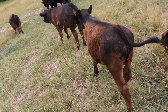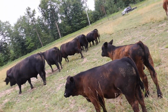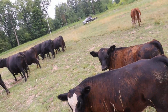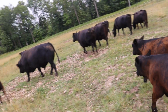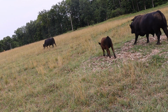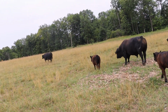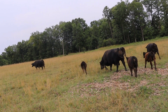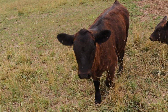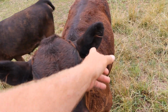Yeah, look how pretty that one is. That's a heifer too, so we might be able to keep some of that coloring. This little white face is a steer. But look at her, the black striping there. Little fat bull right there with the black head. Gorgeous calves. Some of them got this color in their ears.